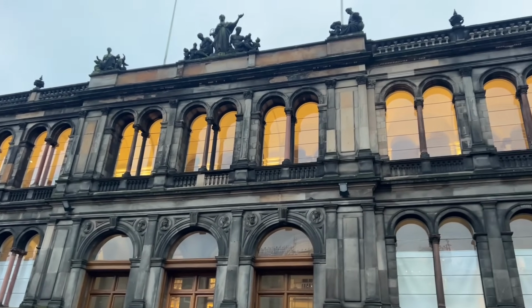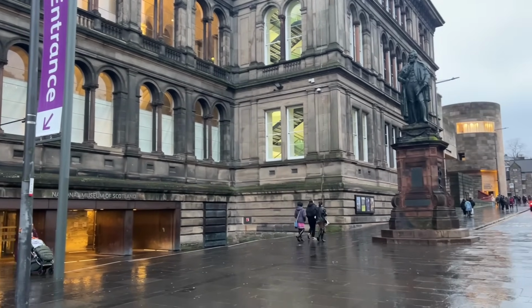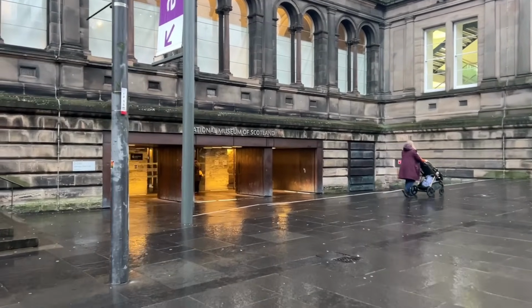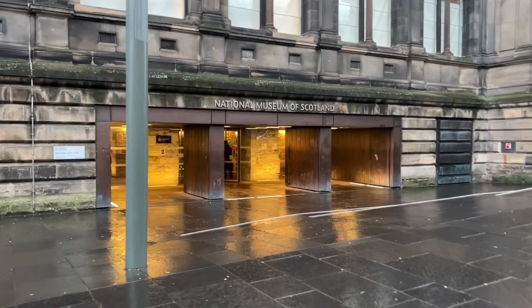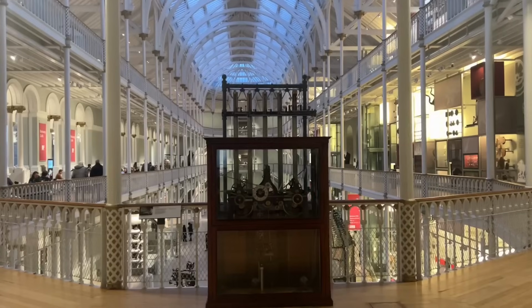So this is the National Museum of Scotland. It is monstrous. It was constructed over a couple of different stages between 1861 and then got an extension in the 1990s. And like all museums in Scotland, it is free of charge to enter. So let's go and have a look inside.